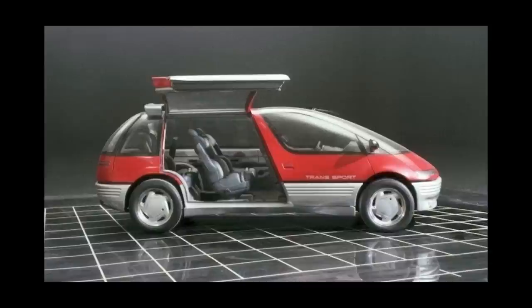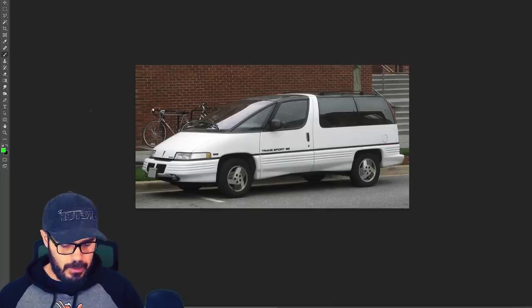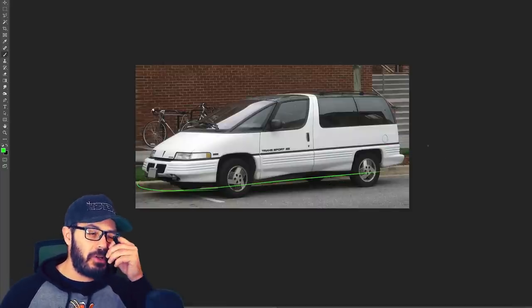I don't think the shape and the design and the futuristic feeling of the concept really translated well into the production version either. So what I'm gonna do today is take the Pontiac Trans Sport from 1990 and redesign this into a modern version of itself.